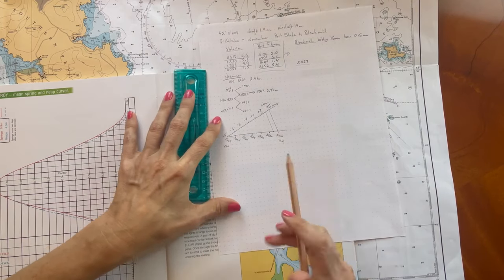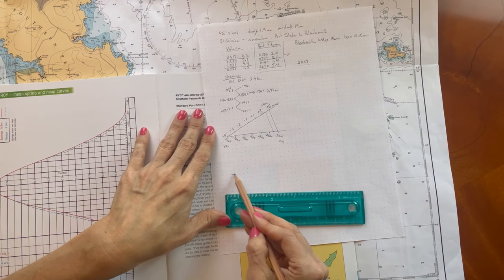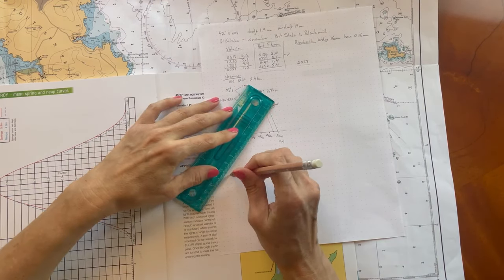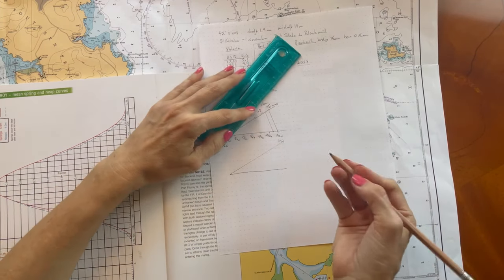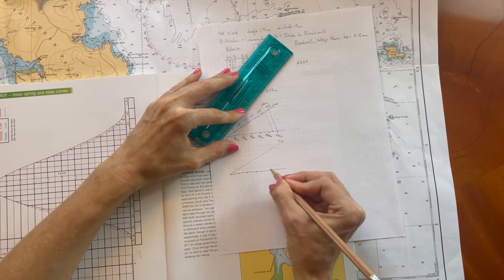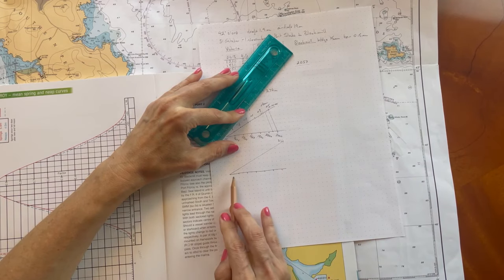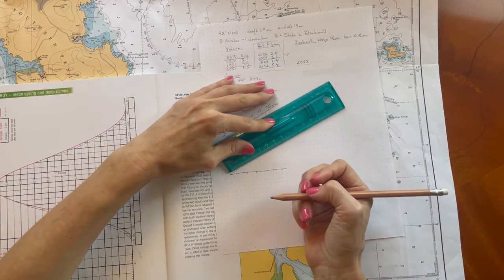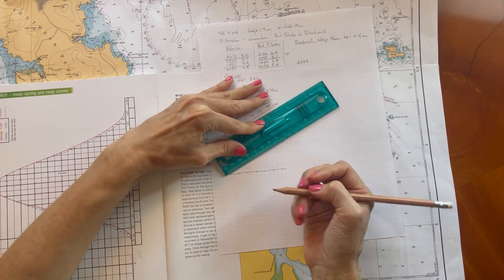What about our tidal height at Blackmill? We can do the same thing here. So we're going to do another crocodile chart. The angle doesn't matter. The only thing that matters is the consistent distance and the parallel lines. And that's 6, and we'll do centimeters again. So we get 6 centimeters there.